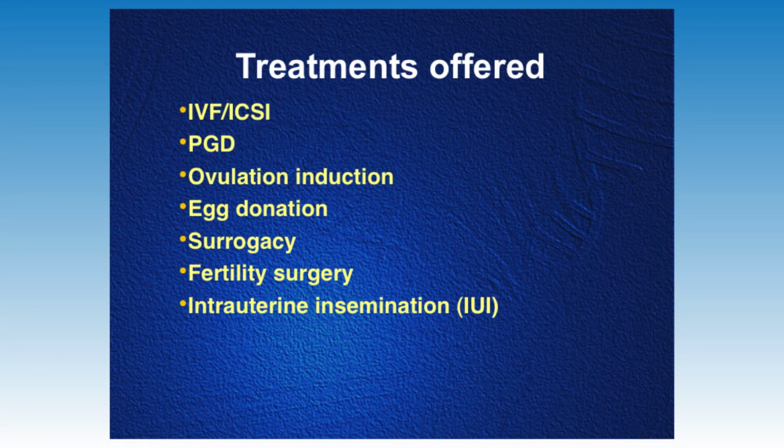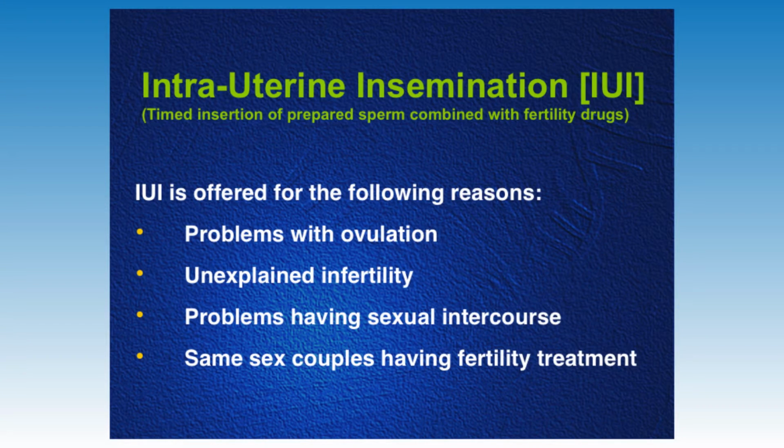As I said, we offer a comprehensive range of fertility treatments, including IVF and ICSI, PGD, ovulation induction, egg donation, surrogacy, fertility surgery, fertility preservation, and of course IUI, or intrauterine insemination. Just a brief word about IUI. We offer it for couples who might have a problem with ovulation, or have no identifiable cause for the subfertility, or there might be some problem with intercourse. We also offer it to same-sex couples who request fertility treatment.